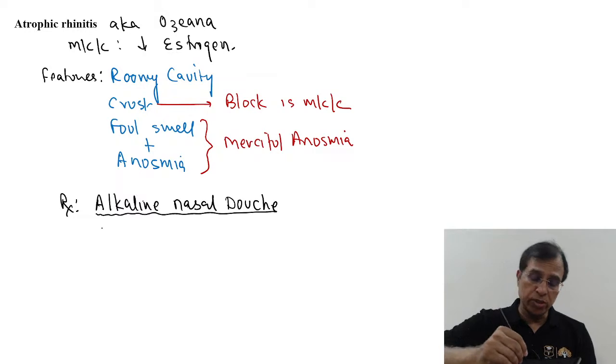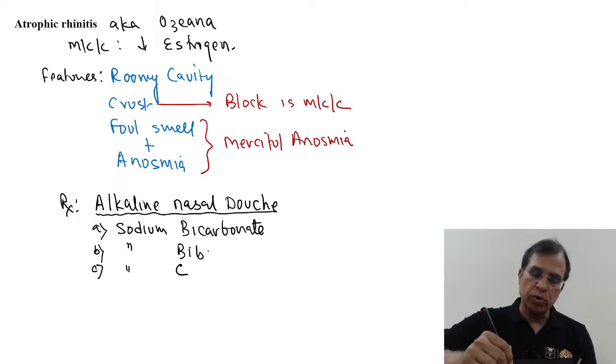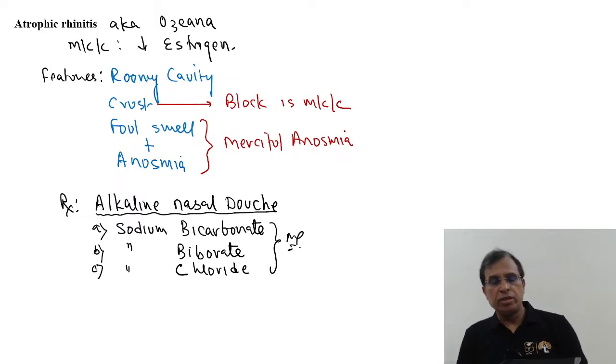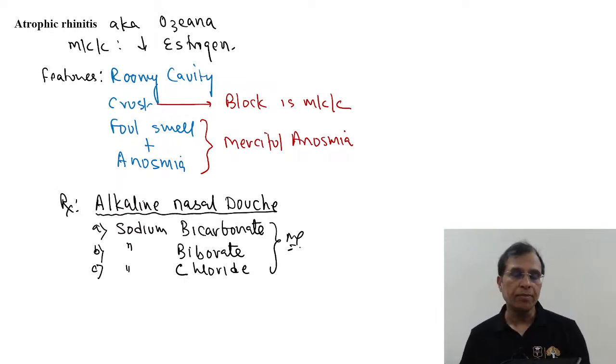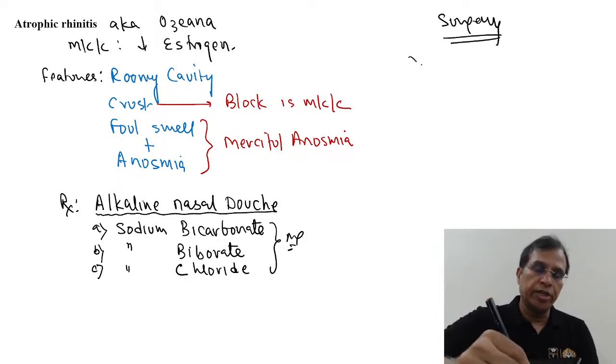But that's not important. What they ask you is the 3 contents of this solution. They're all sodium salts. Sodium, sodium, sodium. And how do you remember? BBC. The first B stands for bicarbonate. The second B stands for biborate. And C stands for chloride. Another very important MCQ. What are the 3 salts of alkaline nasal solution? Sodium bicarbonate, sodium biborate, sodium chloride. I'm writing here, any surgery we can do. I'll give you the name of one very popular surgery called Young's operation.